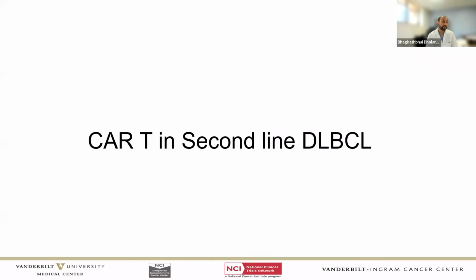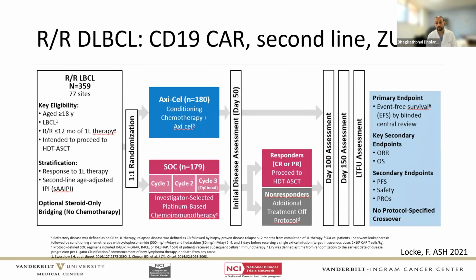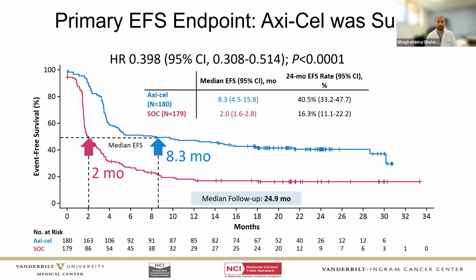Now, what about the CAR Ts in earlier lines of therapy who had a diffuse large B-cell lymphoma? So the ZUMA-7 trial, and Vanderbilt participated in this study, where patients with early relapse diffuse large B-cell lymphoma were randomized to receive a salvage therapy followed by an autologous transplant versus going straight to CAR T-cell therapy with axi-cel. And these patients showed that patients who received axi-cel in a second-line therapy, especially among the individuals with primary refractory disease or early relapse after R-CHOP within a year, had actually much superior event-free survival compared to individuals who went on to receive a second-line salvage chemotherapy followed by autologous stem cell transplant.